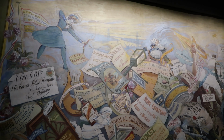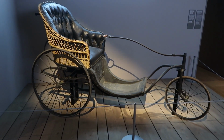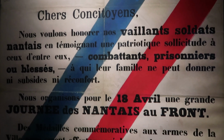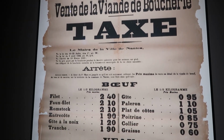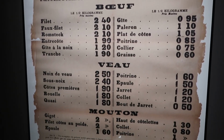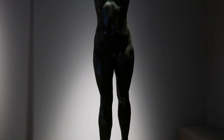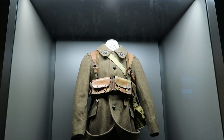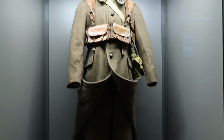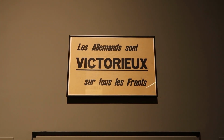This is a theatre curtain from the war, and all of the pictures on it symbolise the industry that was helping the war effort. This is an early wheelchair for those who lost their legs in the war. And we move on from World War I to World War II. This translates to "The Germans are victorious on all fronts."